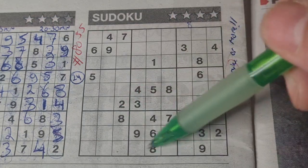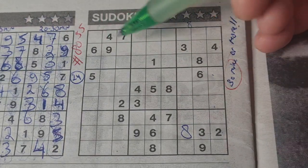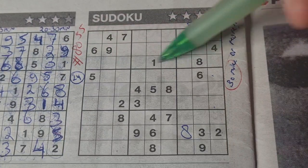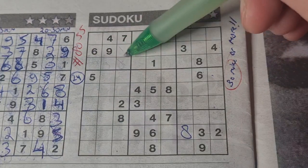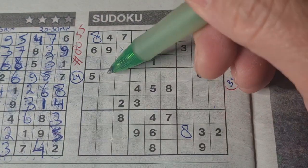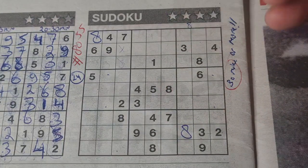Yeah, eight in this row, eight in the last row. So the row between, the only place left with eight should be there. Eight, eight. One, two, three, four, five missing numbers in this big square. One of the missing numbers is eight. We have eight in the third row, no eight in these three boxes. And eight in the third column, no eight in those two boxes. So one box left, and eight in this big square should be there. Eight, eight.